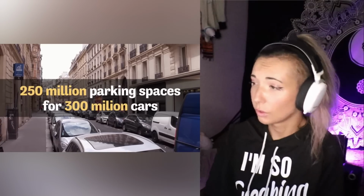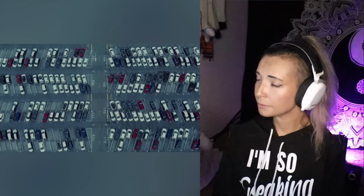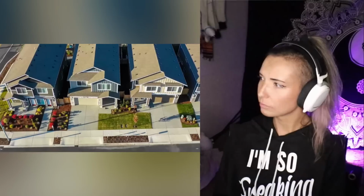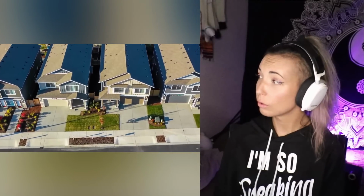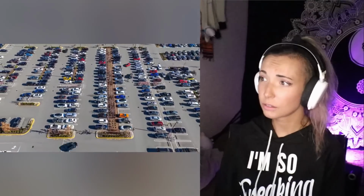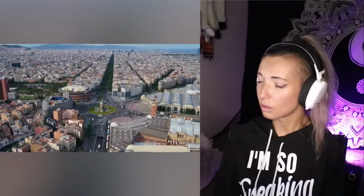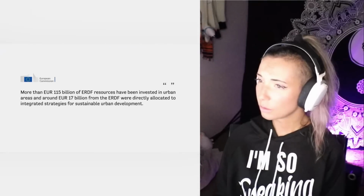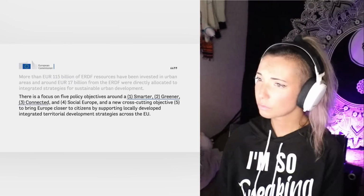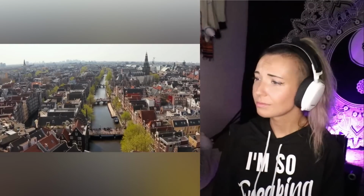But to emphasize the ridiculousness of this even further, the area that the US dedicates for car parking is actually larger than the area dedicated for housing people. It's honestly unbelievable that people are being squeezed out of American cities due to regulators wanting to make more room for parking spaces. This simply wouldn't fly in the EU, as it has a whole policy dedicated to improving urban planning. See, the EU spent 115 billion euros between 2014 and 2020 to improve city design by making it smarter, greener, and more connected. Simply meaning they allocated funds to make their cities more efficient, more connected.